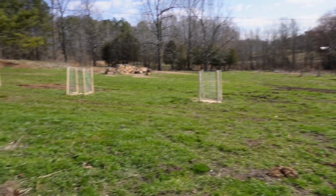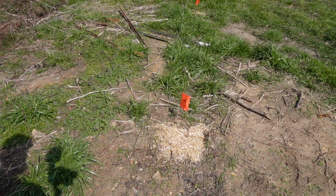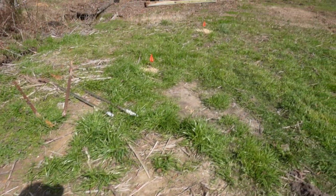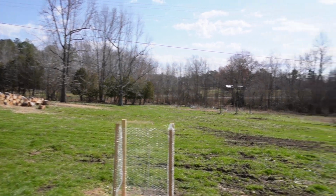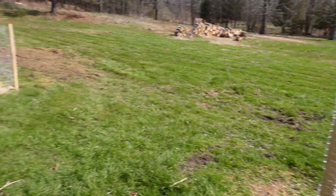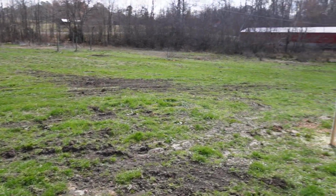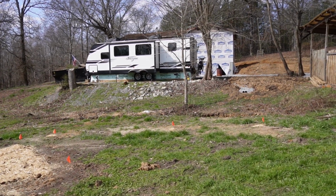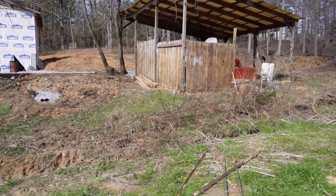We got some, what are those? I can't remember what those are. We got some apple trees, and we got some peach trees and something else. Yeah. This is it. RV's still doing good. Tractor's still doing good. Boat's doing wonderful. It's ready to go.